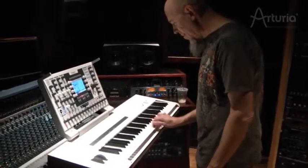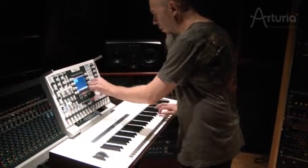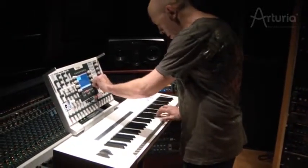Very, very cool stuff. And the other thing that I saw today, which really kind of blew my mind, is a new organ mode where you can see the harmonics like drawbars, and running it through their new distortion sounded killer. I was like, wow, I gotta have that in the studio.